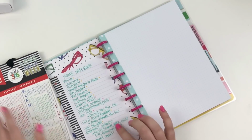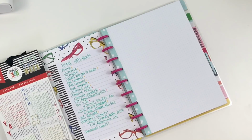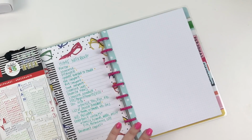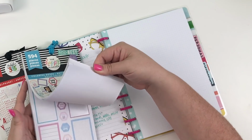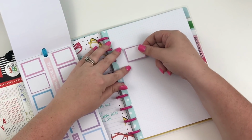So what I'm thinking is, where's my planner? Sorry, I have to figure out how many different utility companies. So we would have our water, gas, electricity, and internet. Those are the four that I'm thinking of off the top of my head. So I'm going to go to colorful boxes. I love this sticker book. And we're going to start just with those four.